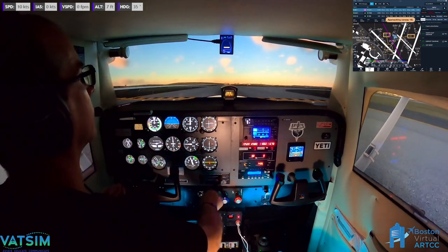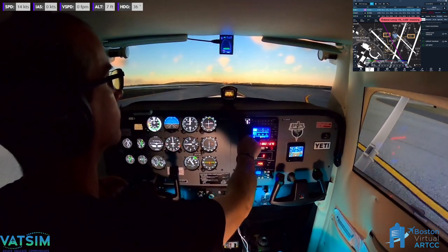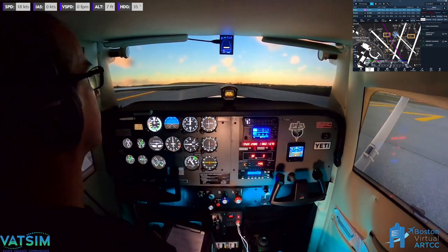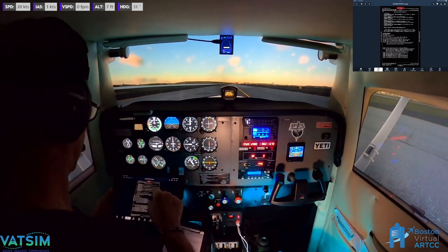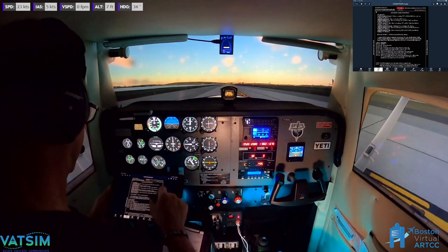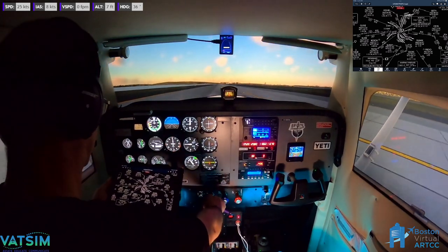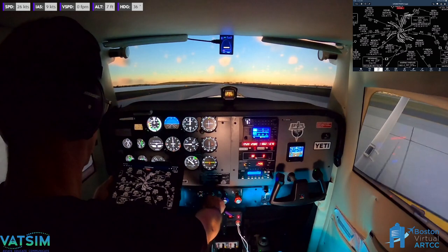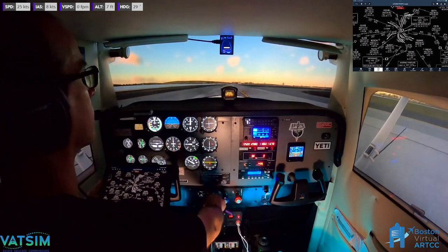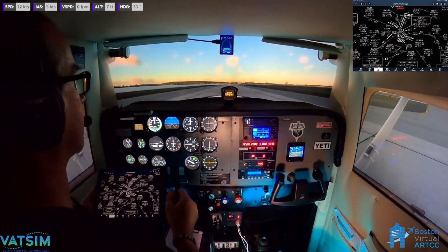Approaching runway 15 left. All right. Tower's in there, departure, let's get that on standby, 133.0. 500 feet remaining. Climbing left turn, heading 140. We're going to go up to 3,000 feet.